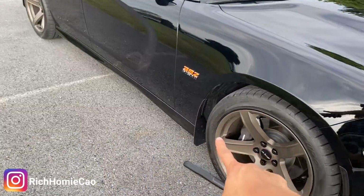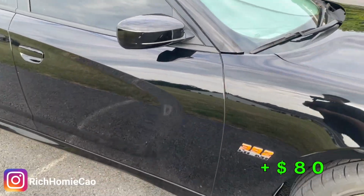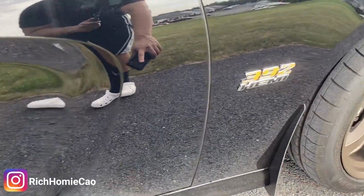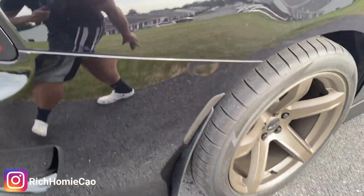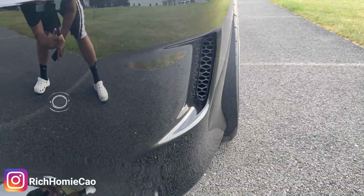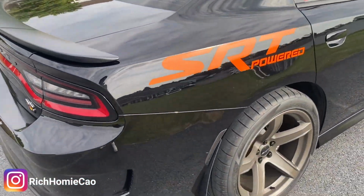Oh yeah, recently I bought the JLT rock guards there. That was 80 bucks. And that's definitely mandatory with the wide wheels to make sure that you don't get any rock chips, you know, along here, and especially along here. And you see how wide these tires are? And you see the rock guards. The rock guards still can't contain the tires all the way 100%. But I mean, this definitely helps.